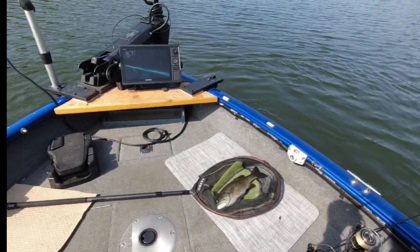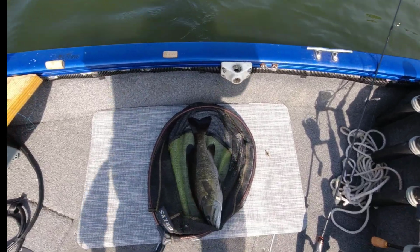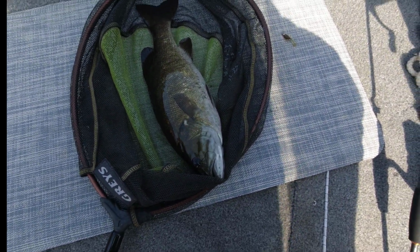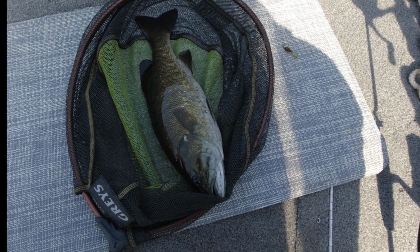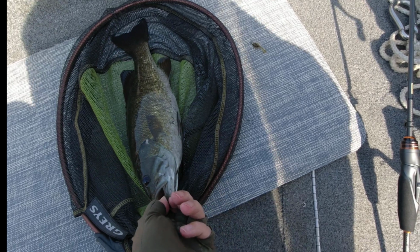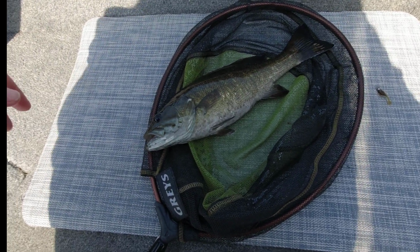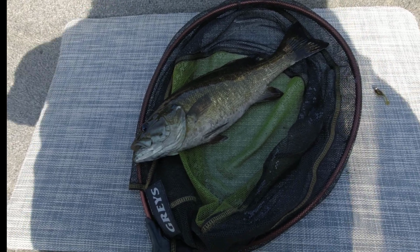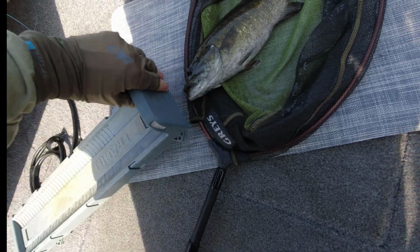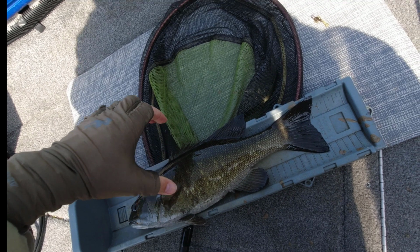Of course. Why would I turn on the camera? I see some random fish just roaming around, and I cast one of them, and this was my best black bass fight of the year. I had to chase this little guy with the bolt.